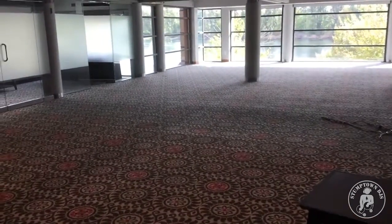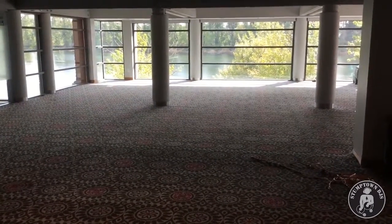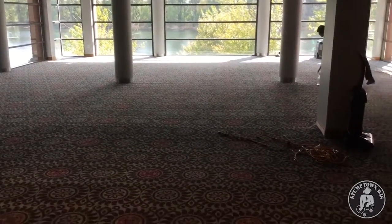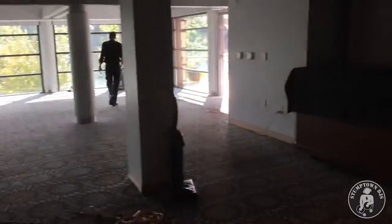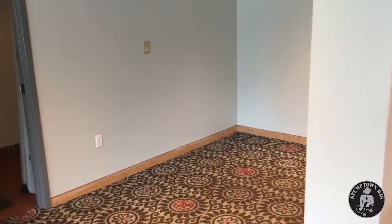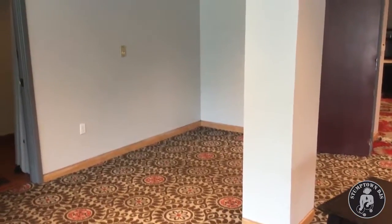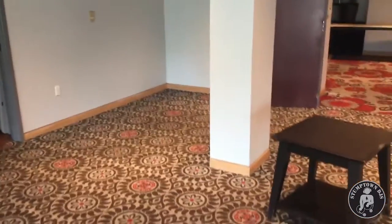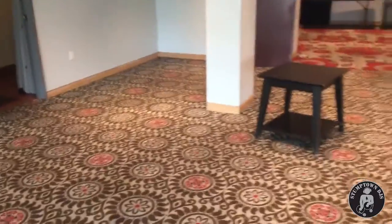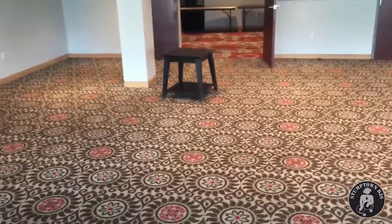The maximum capacity in here is 130 people. Usually the setup is that the tables are at that far end so that you're overlooking the river. You see a power source there and a power source there. Usually they say that they set up the DJ in this corner, just behind this little support beam, angled out, and then the dance floor would be right here in the middle of the room.